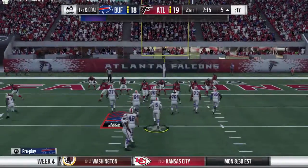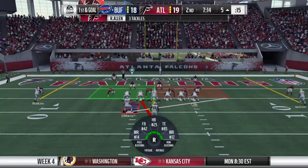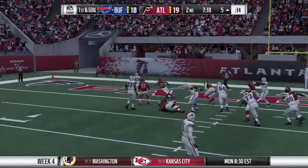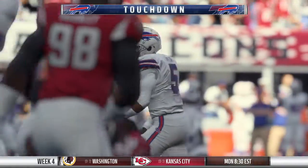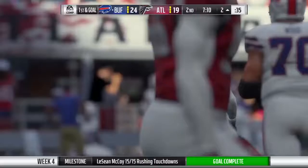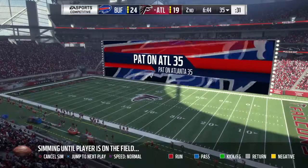Now that play will end up on the highlights, and you'll see it all over the place. But what you won't see, the offensive line that bought the extra time. And he takes it in across the chalk for a Bills touchdown. LaShawn McCoy, his 19th touchdown.